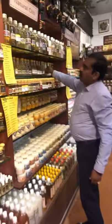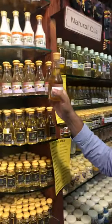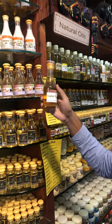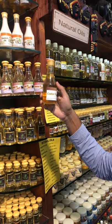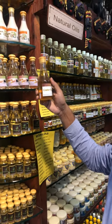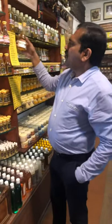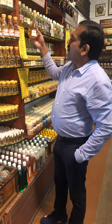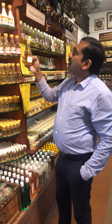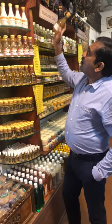On top of that, we have castor oil. This is 100% hand crushed castor oil. It has a lot of medical value. People use it for kids. For everything, you can use this oil. Every house should have a bottle. It's very good medicine. Tamil medicine, it's very good.